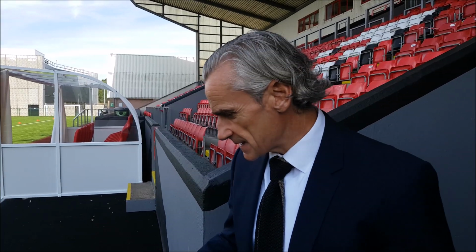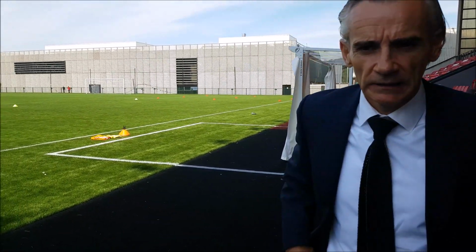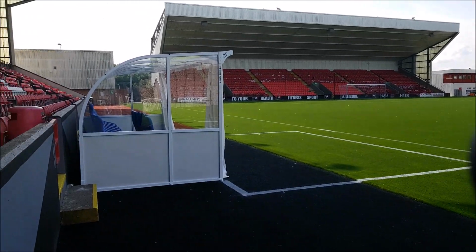But as I say, it's important that everybody associated with these fantastic facilities looks after them. So that's the biggest thing for me. And then we come out into this area, and you would have noticed that the 2 technical areas have been slightly adjusted, a wee bit wider. I wasn't sure if that was for technical reasons or because of the size of Alan's ears.